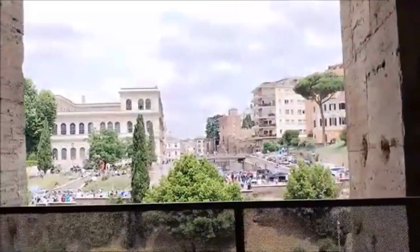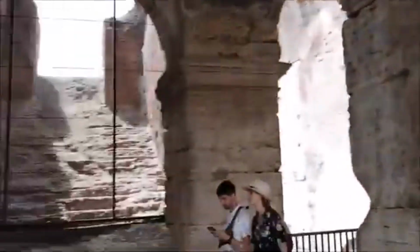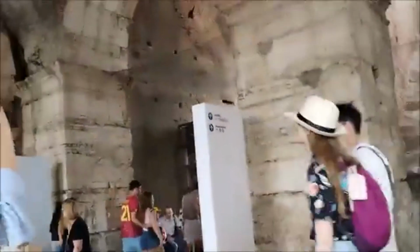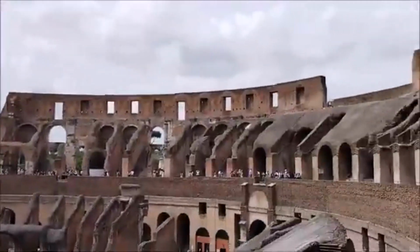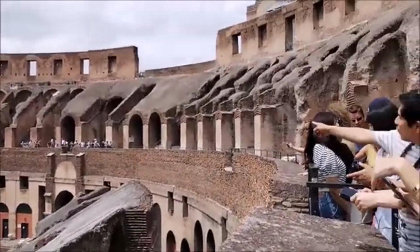The exterior is a skeleton made of heavy blocks of travertine, a hard white stone like marble. The Romans pioneered the use of the rounded arch, which is how they could build on this tremendous scale. Well, having unlimited slave power didn't hurt either.